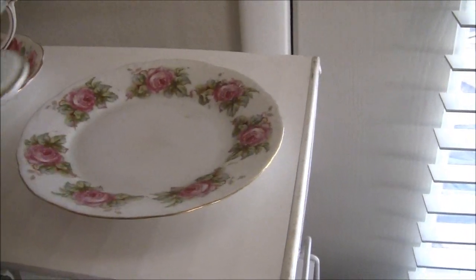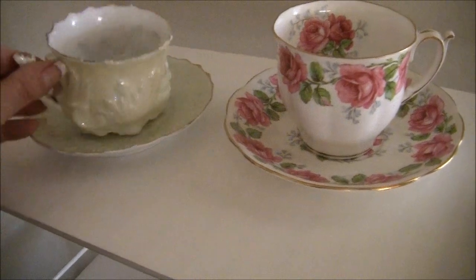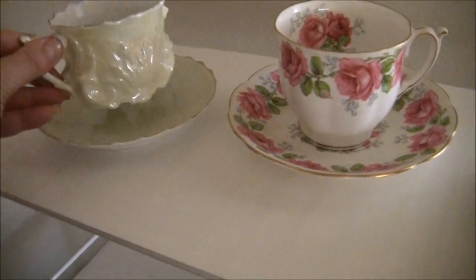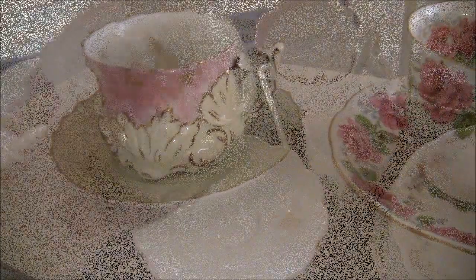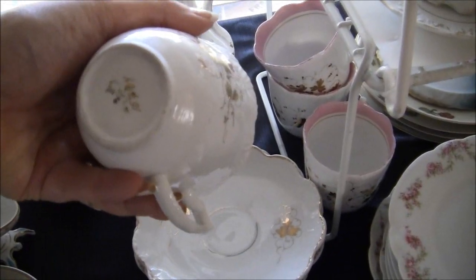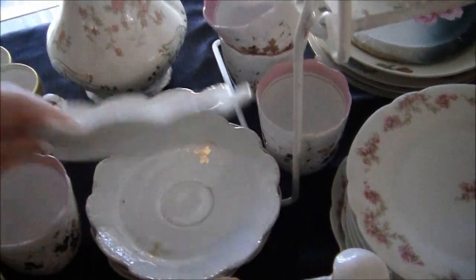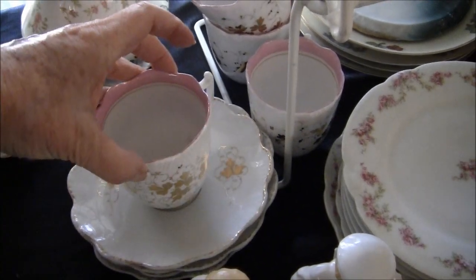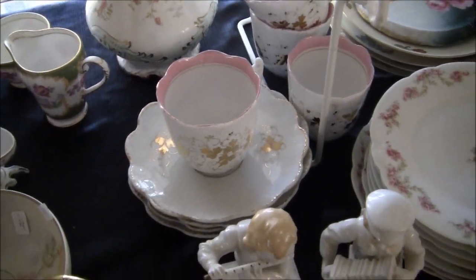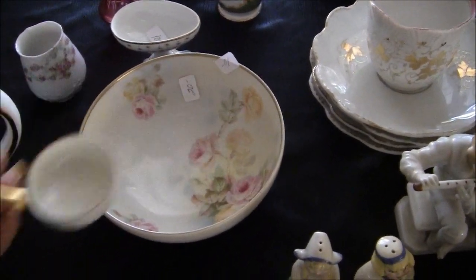Can't believe it. They have a few of these. I really, really like these. Look. Some of this stuff I've never seen before. Have you seen any of this before where you live? At your estate sales, let me know, because this estate sale is kicking butt right now.